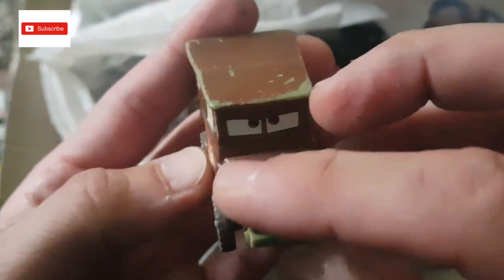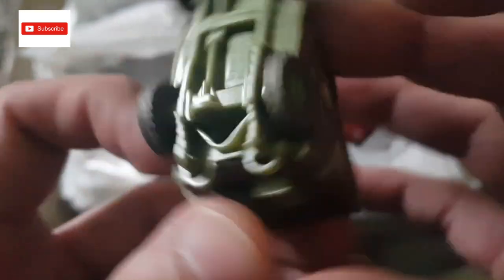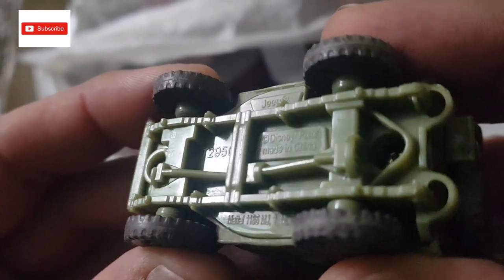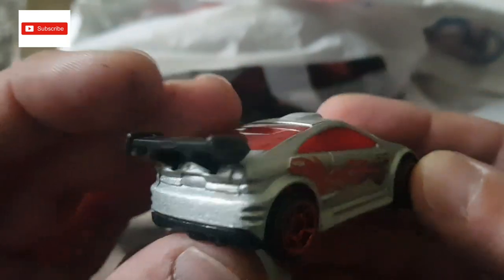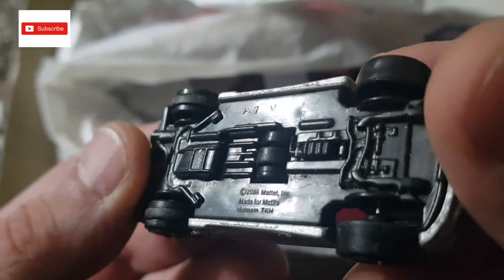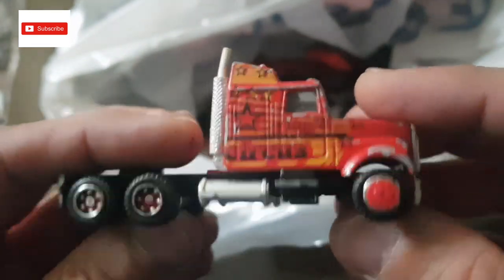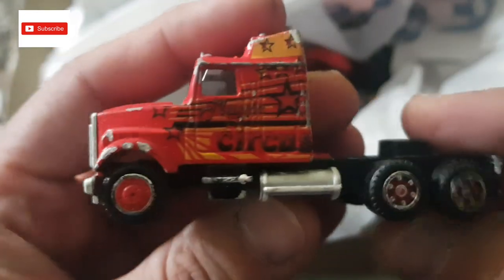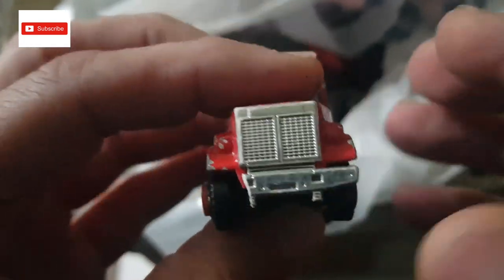Oh, we have another one from Cars. Made in China, Jeep. This is another nice racing car. And McDonald's, I think this one. Oh, we have another lorry. Majorette. Circus. Not bad, I like this one. I might do this. The bumper is missing here.